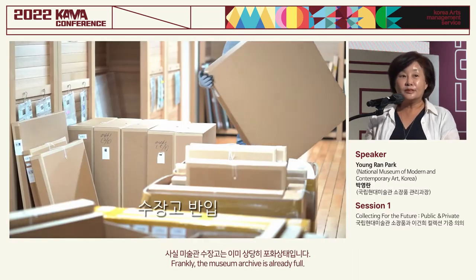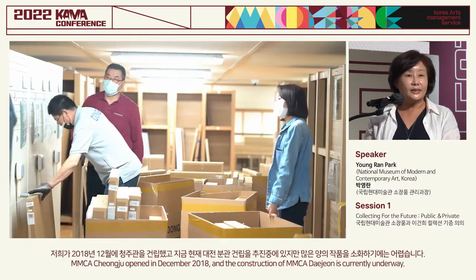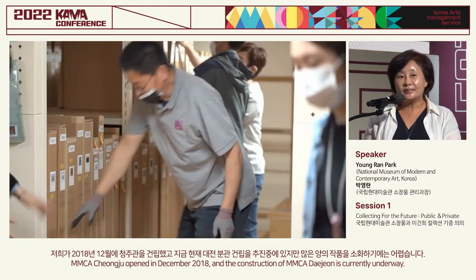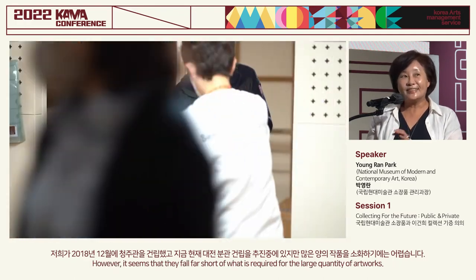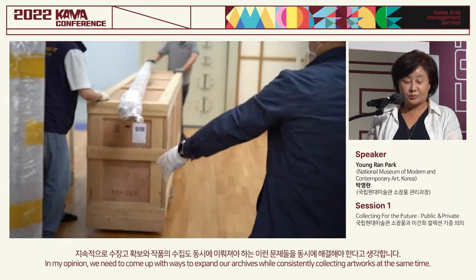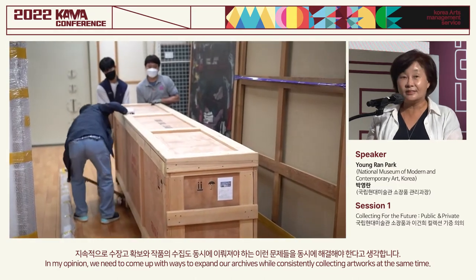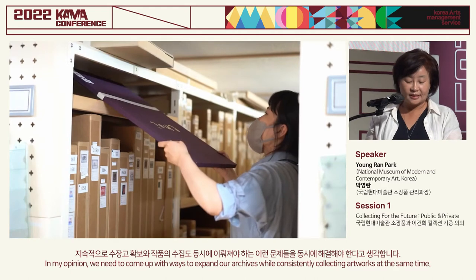사실 미술관의 수장고는 이미 상당히 포화 상태입니다. 저희가 2018년 12월에 청주관을 건립했고 지금 현재 대전 분관 건립을 추진 중에 있지만, 많은 양의 작품들을 소화하기는 좀 어렵죠. 그래서 지속적으로 수장고 확보 그리고 작품의 수집도 동시에 이루어지지만, 이런 문제들을 저희가 동시에 해결해야 할 것으로 생각됩니다.